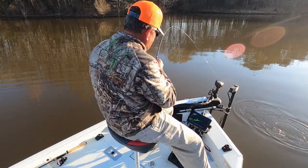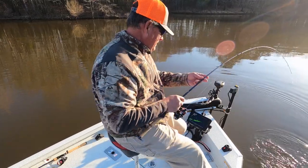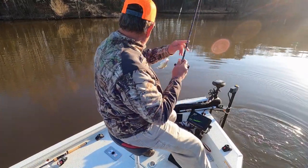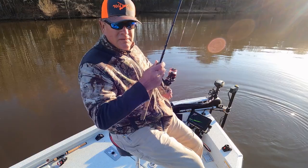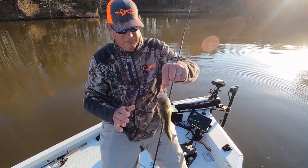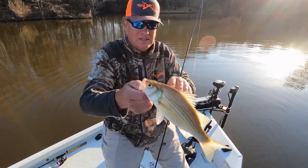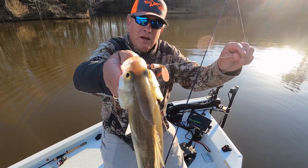Good old white bass. Boom. Great. Boom. First white bass of the morning, y'all. Good gracious. Caught him on old Panther Martin, silver.